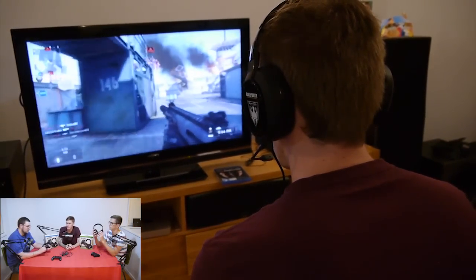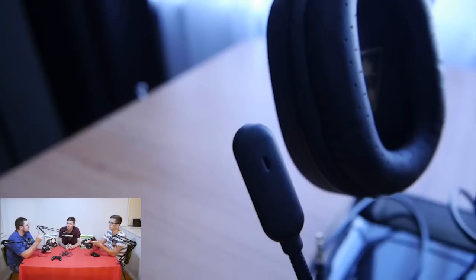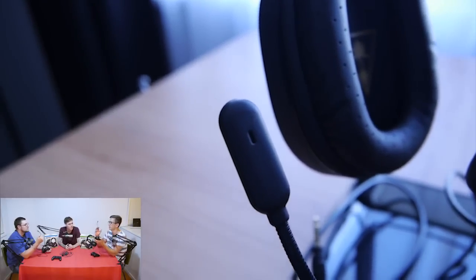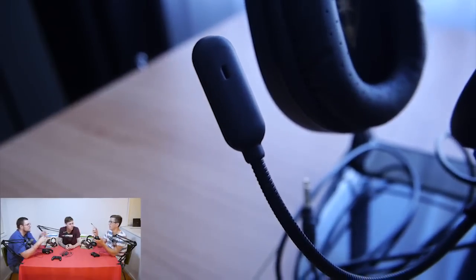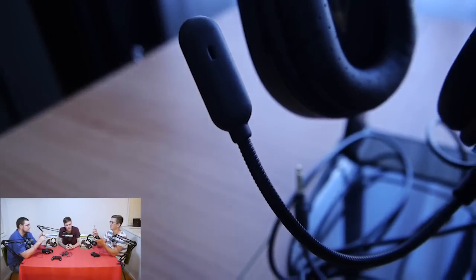Now the actual microphone for them is detachable. I can just pull it out. I straight away talked about that on our unboxing, but that's a really cool idea. I'm sure that's been around for ages, but I'm like, whoa. Yeah, no, it's pretty good.